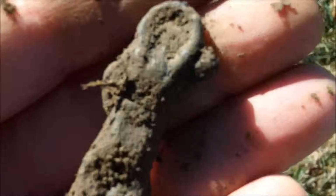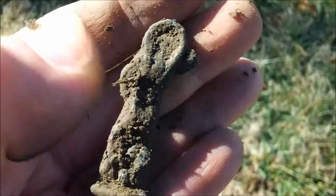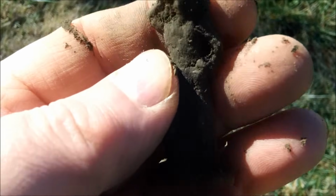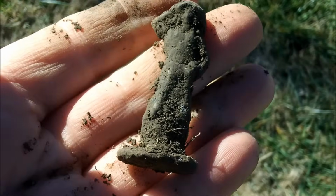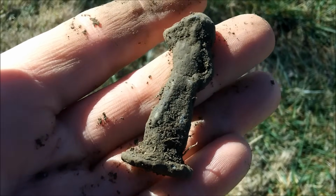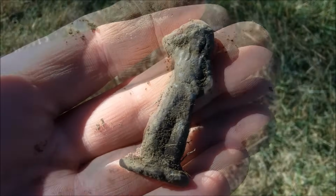I'm trying to find a spot where the wind keeps changing directions. You can see his war bonnet up here, or headdress. Isn't that cool? Let me get this brushed off, and I'll be right back. But that's a really cool find. I love old toys. Well, take a look at that.